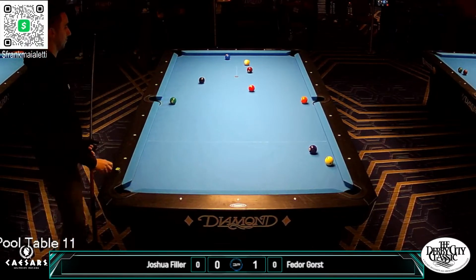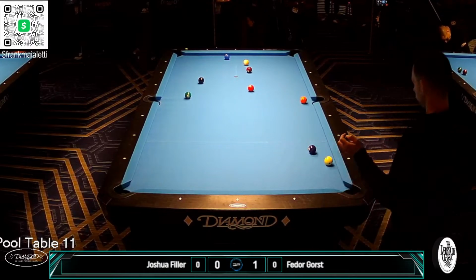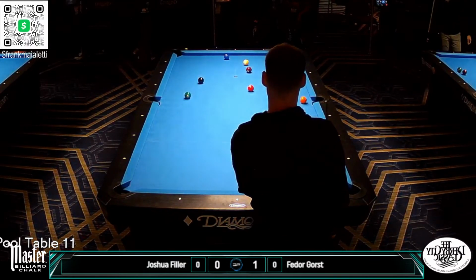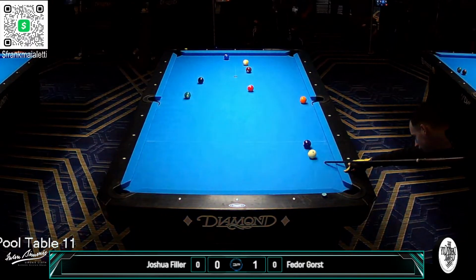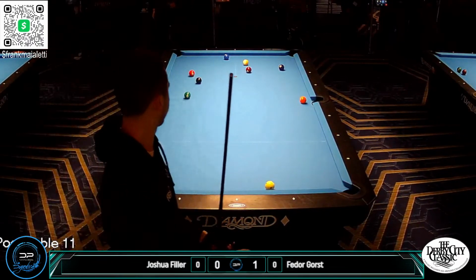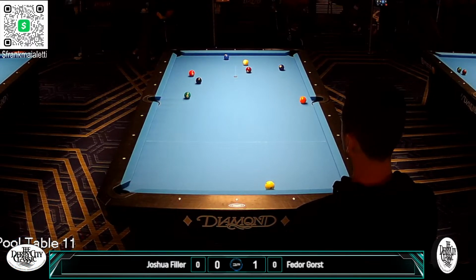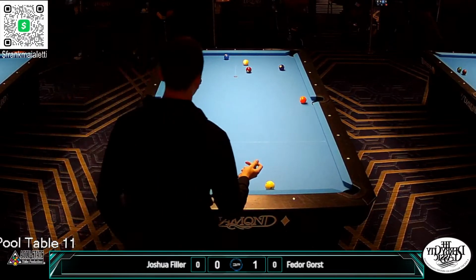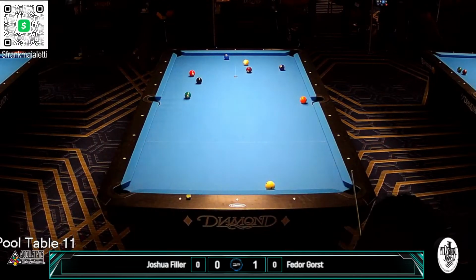Fedor with the 6. Oh, just a little short. That's a good answer there, Gavin. All right, Josh going to dish the 4 out towards the bottom. It's the reflection of the lights, Dom. Fedor only likes his cloth one color.